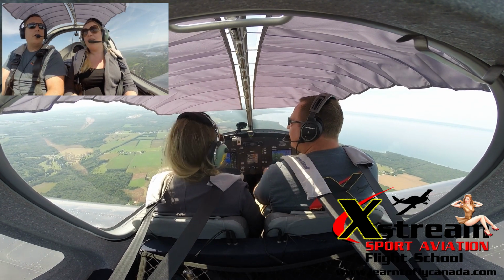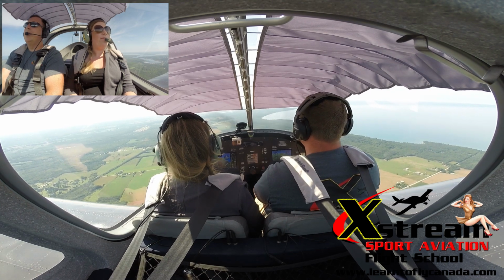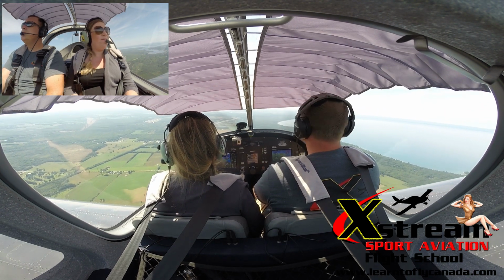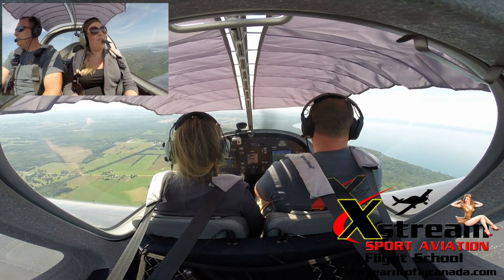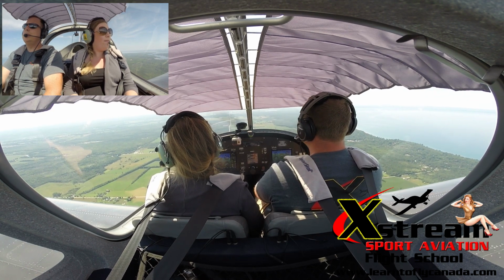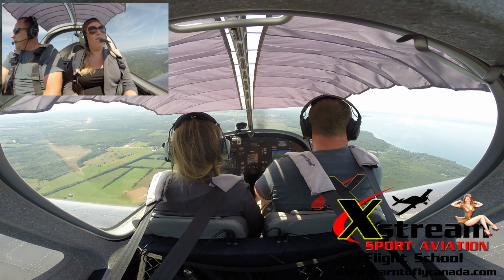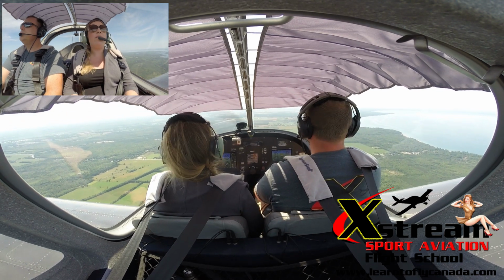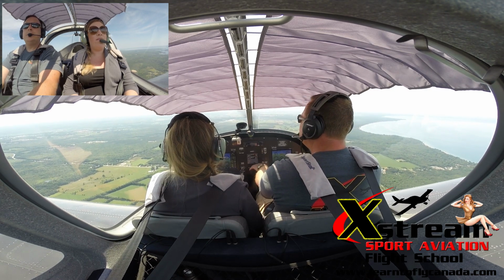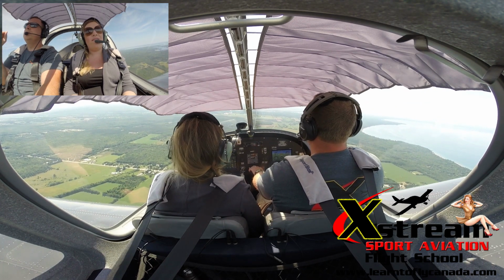So now that we're getting lower to the ground, you can see more stuff in people's backyards. Nice pools. Yeah. Yeah, your directional control is amazing. Along the shoreline at 2,400 westbound.